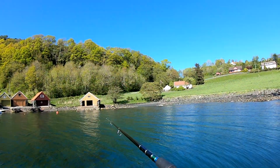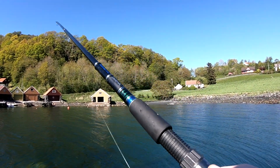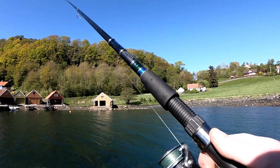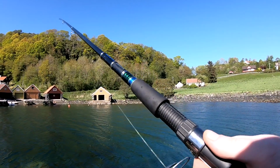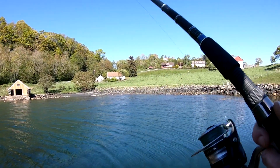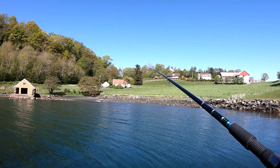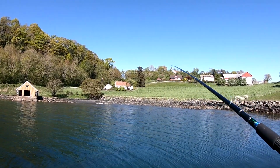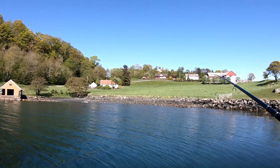But I decided to try anyway, and I just threw across where I saw him jump and started reeling in. Actually, he attacked it, but I guess he came at it from the side. I could see him attack it because it was on the top of the water. He probably got stung by the hook, so he just got pissed off and didn't come back.